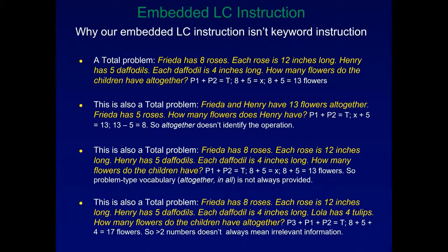Part 1 plus part 2 equals total, P1 plus P2 equals T. But here, when you fill in the provided numbers and identify the missing number in the P1 plus P2 equals T number sentence, X is missing, plus 5 equals 13. In this problem, we know the total, but one of the parts is missing. So "altogether" does not identify the correct operation in this problem.